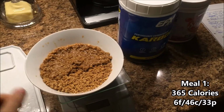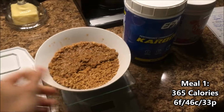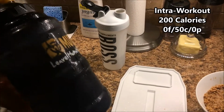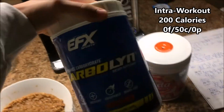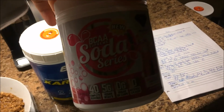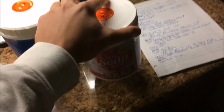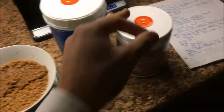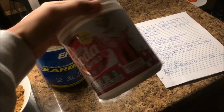So my pre-workout meal is going to be 60 grams of oats with some coffee in there for the caffeine to wake me up for the workout. And for our intra workout, we have 1500 milliliters of water with 50 grams of carbs from Carbolin and 1 scoop of these cream soda BCAAs. It tastes amazing. BCAAs don't really do much in terms of muscle preserving if you get enough protein through food and other sources like whey protein, but I typically just get them for the taste now.